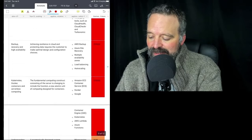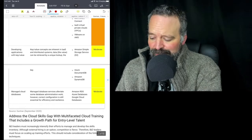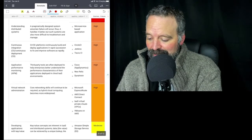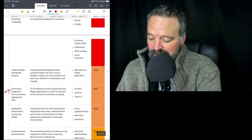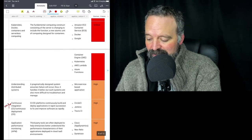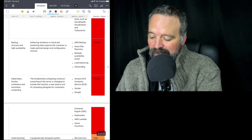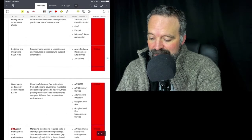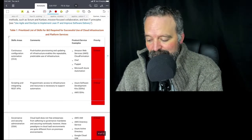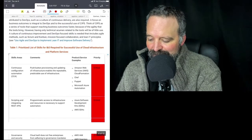But most of these are just skills that you would have if you remove the word cloud from several of these. This one is somewhat unique, so let's write that down. Understanding distributed systems, sorta unique. And then if we come here, obviously unique, but that's normal. If we take out cloud from here, that's something everyone does. Scripting and integrating with REST APIs, I don't know. Sure. And then configuration management stuff.